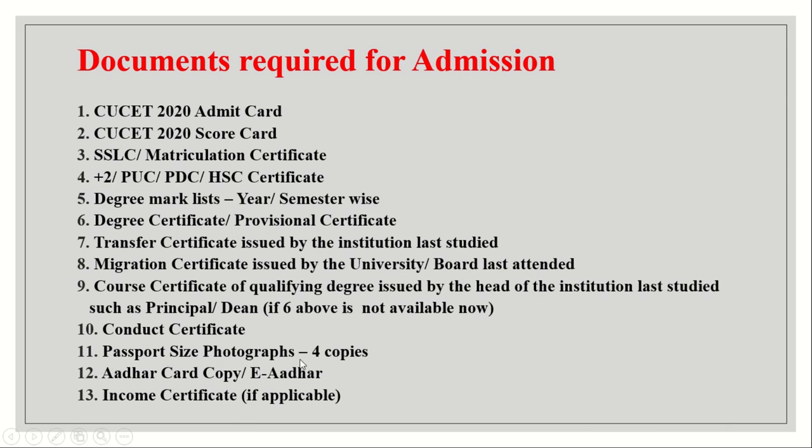So next is this passport size photographs. At least 4 copies, 4 copies you must bring, 4 copies of passport size photographs. I think you can consider 6, because even if it's extra, no problem, you can just keep it for yourself. And at the same time, one important thing is that if you're submitting the originals during the time of your counseling, during the time of this admission, you must take printouts of this, because you must keep a copy of these certificates for yourself. So if you're submitting any original documents, please take a printout and ensure that you have copies of these documents with you. And next is the Aadhaar card copy, then your e-Aadhaar, anything is sufficient.